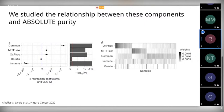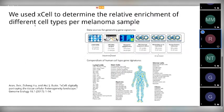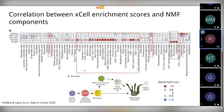And so, to further understand the composition of the different TCGA cancers, we used xCell to determine the relative enrichment of different cell types in each of the melanoma samples. So xCell just gives you the relative proportion of approximately 60 cell types per sample. And what we did was we looked at the correlation between the enrichment scores for these cell types, shown on the x-axis, and the component scores from NMF, which are shown on the y-axis. And what we see is that the immune signature was associated with a lot of different immune cells, which is why we called it the immune signature. The keratin signature was associated with keratinocytes, sebocytes, and epithelial cells.